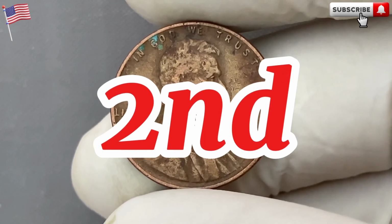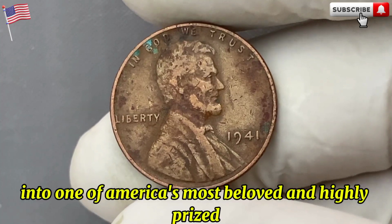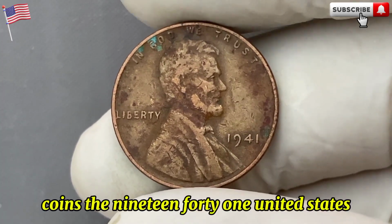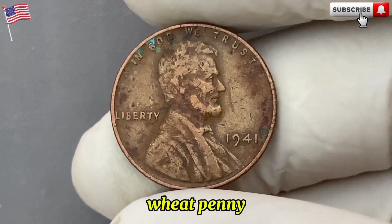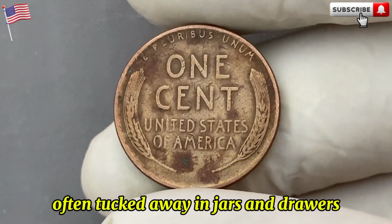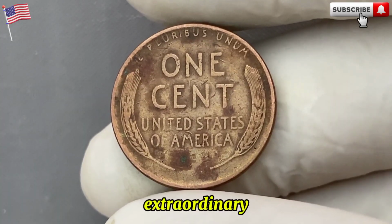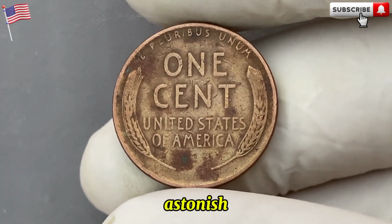Second rare coin. Prepare yourselves for an exciting exploration into one of America's most beloved and highly prized coins, the 1941 United States wheat penny. This small copper coin, often tucked away in jars and drawers, holds an incredible story and, in some cases, extraordinary value that can truly astonish.